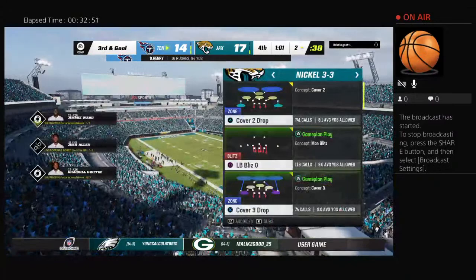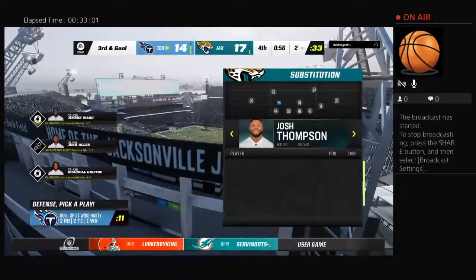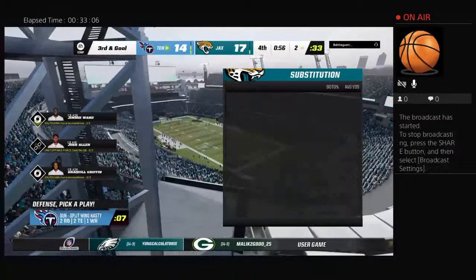It's 3rd and goal. And Brad, they went to a nickel defense, and that's a surprise this close to the goal line, because ordinarily you use the back end of the end zone, the sidelines, as extra defenders, and you want bigger people on the field to try and help against the run.